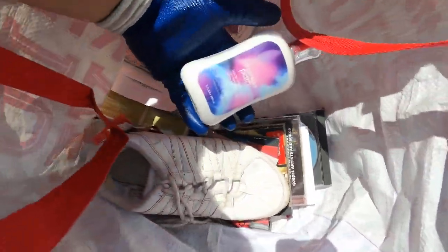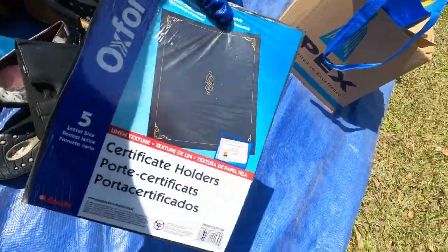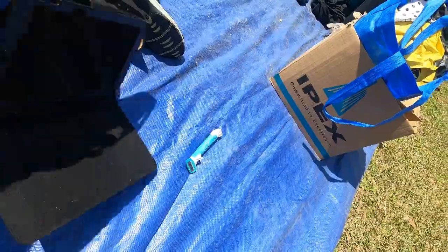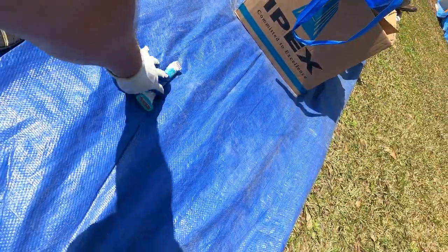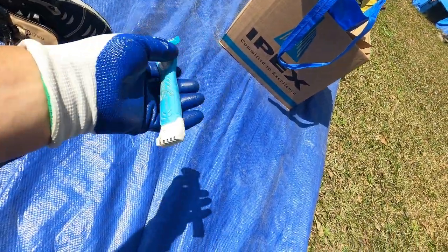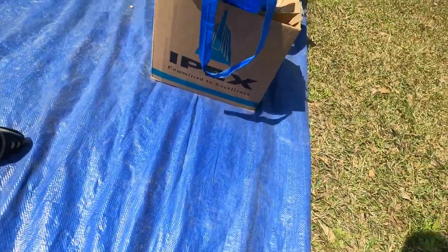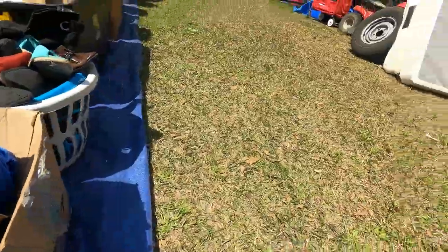Get in the bag here, some smelly stuff and some CDs. And over here is some more CDs. Yeah, so that's what we got in that one. And what else we got here? We got some certificate holders, and we got a Toshiba case, but no Toshiba thingy. And a razor. Apparently it's electric too. All right, so that and then the shoes. And moving to the next one.